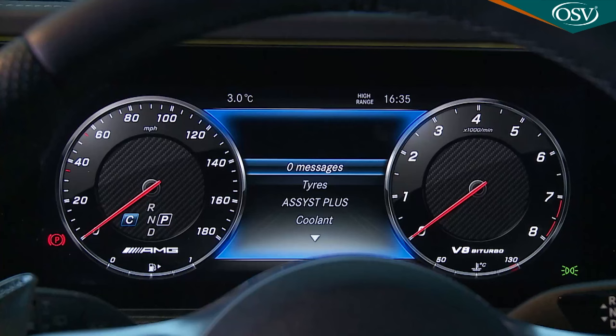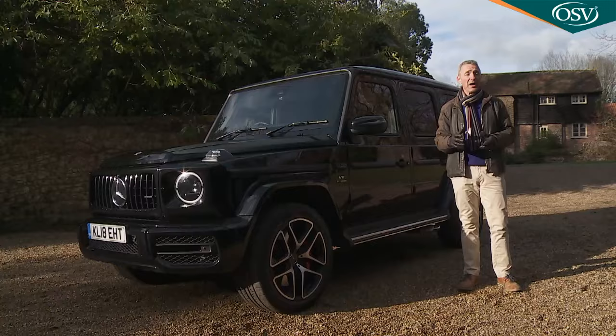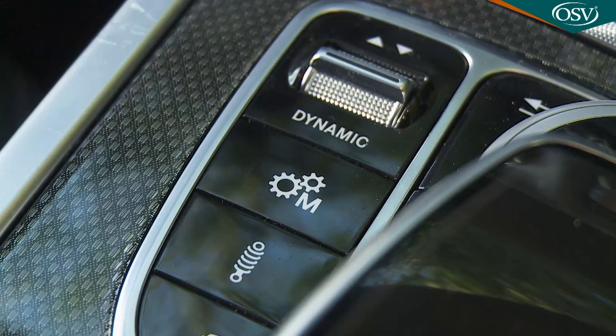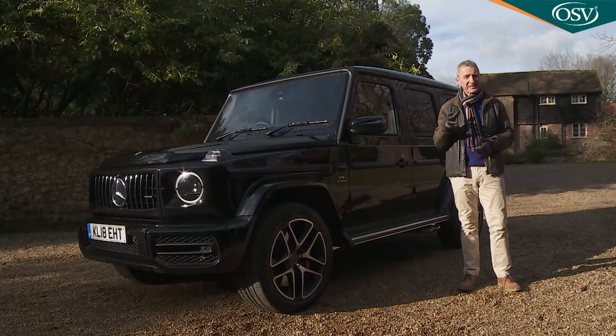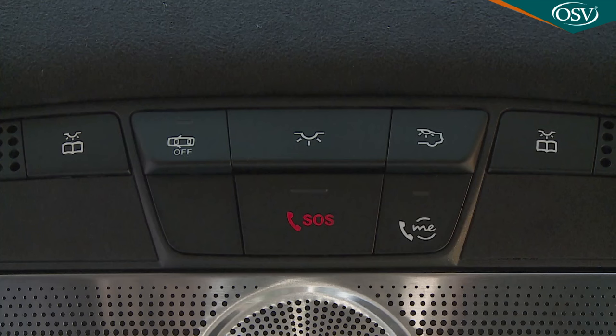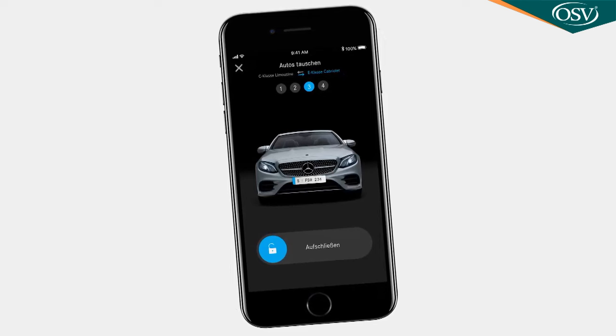As you'd expect, tyre pressure monitoring and all the usual electronic aids for traction, braking and stability control are included too, including acceleration skid control as part of the ESP stability control setup. Of course, you get traffic sign assist, which can read traffic signs as you pass and display them on the dash. Plus, there's the emergency call system, which is part of the Mercedes me Connect services package, which automatically alerts the rescue services in the event of an accident.